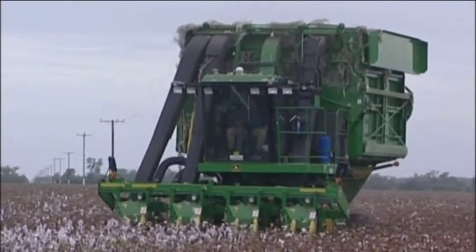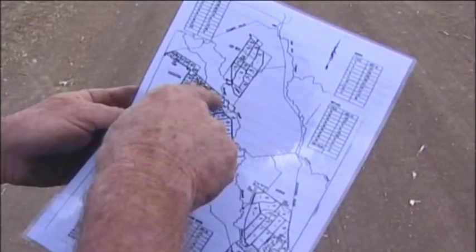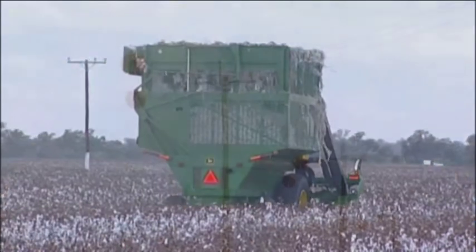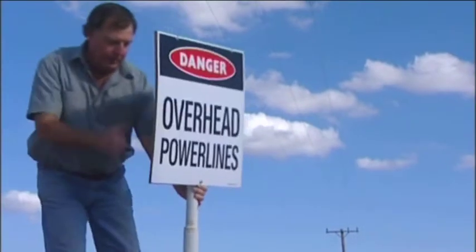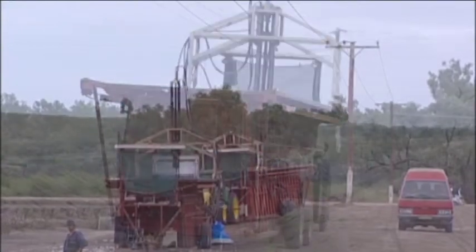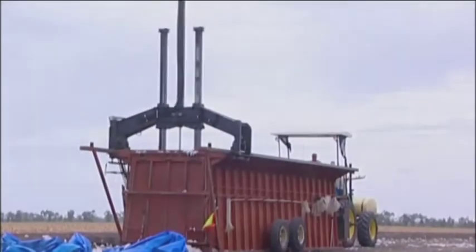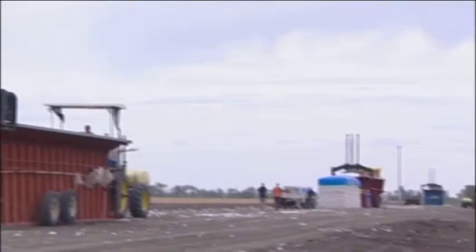Module builders, pickers, bowl buggies and tipping trucks can all reach power lines. Use a farm map to identify the fields and roads where power lines are. Orange balls attached to the lines can highlight power lines, and hazard signs identify the most dangerous locations. Position the module builders in the field so the pickers, bowl buggy, tramper and module retriever operate well clear of power lines. Always lower the mast on module builders before travelling.